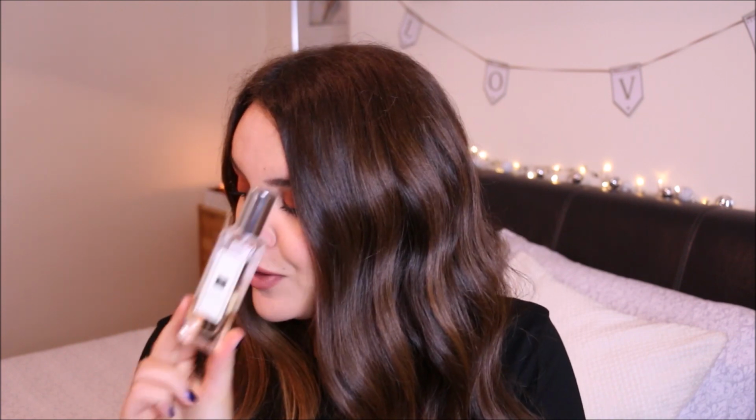Then two slightly more unusual ones are Jo Malone's Mimosa and Cardamom. This is a lovely fragrance because it's kind of creamy sandalwood mixed with a lovely warm type of smell. It's got a lot of depth to it, but it still manages to not be really warm in an old-fashioned way. There's a little bit of freshness there, which I think really helps it. So I really like that one.